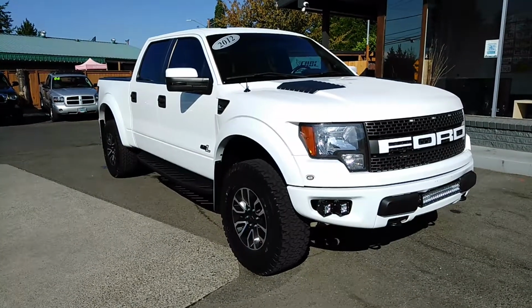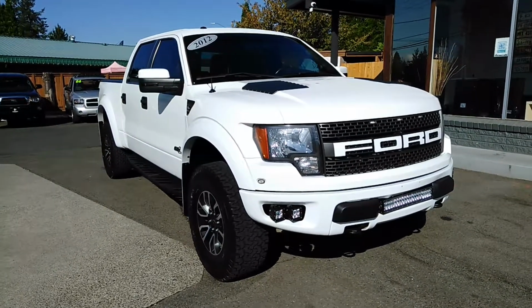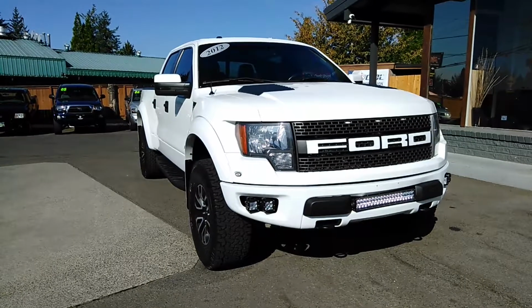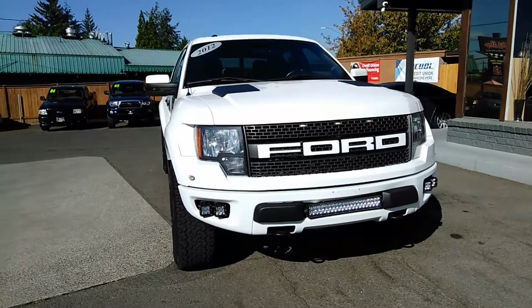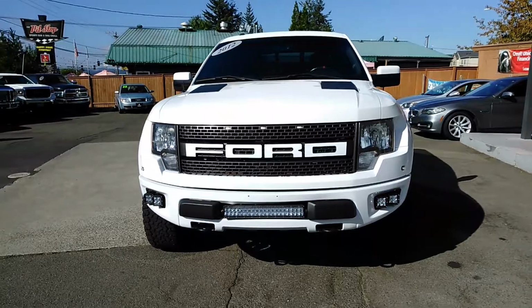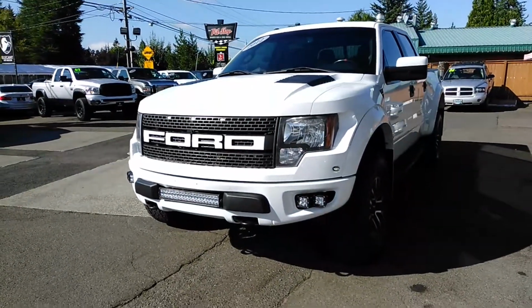Today I'm going to be doing a walk around of this 2012 Ford Raptor F-150. We'll do the outside, we'll do the inside condition and features. I'll pop the hood, let you take a look at the engine. We'll turn it over, let you see the dash and all the lights. Then we'll go back to the engine so you can hear how it sounds.